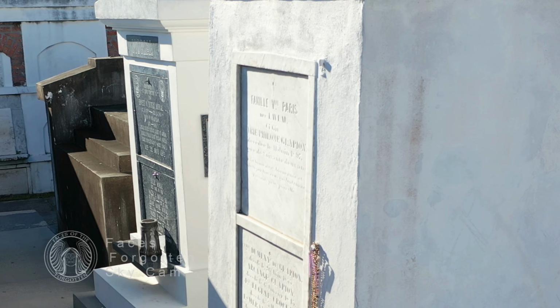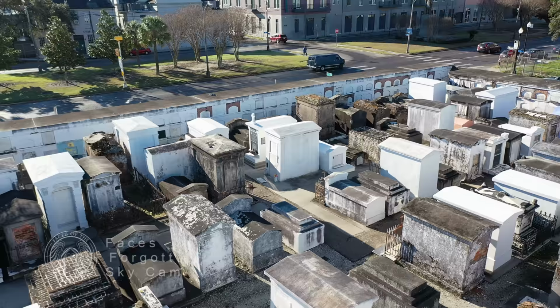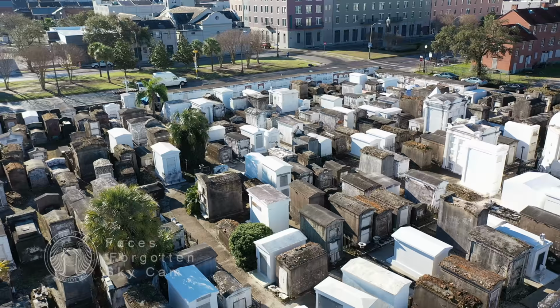So the painting of the tomb in pink about did it, and that with everything else piled up is probably why the Archdiocese closed the cemetery. And unless you are with a tour guide, you are not getting in.